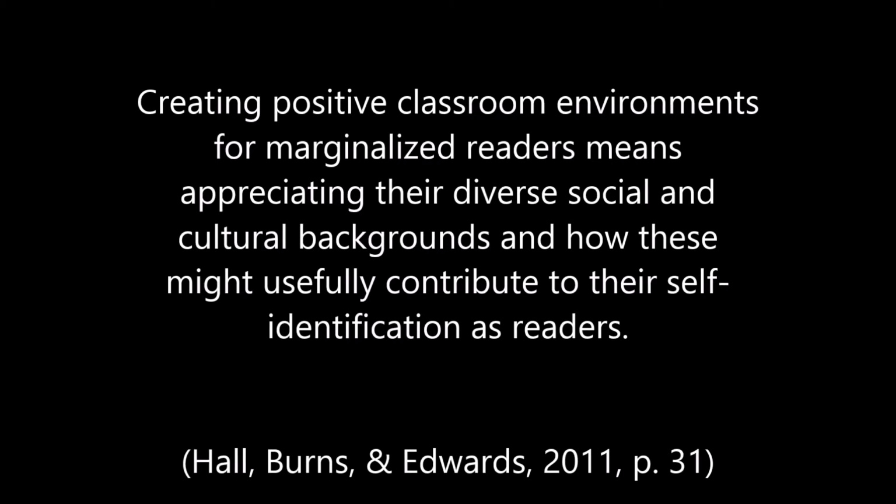By the time students reach middle school, they have an opinion of what kind of reader they are based on the positive and negative reading experiences they've had in the past. These experiences have shaped their understanding of what they consider reading to be. If the student identifies themselves as a marginalized reader, then the goal of the teacher is to engage them in positive reading experiences to help raise the student's self-esteem. The book Empowering Struggling Readers talks about ways to engage and motivate marginalized readers in the classroom. One way we'll discuss is creating a positive classroom environment.